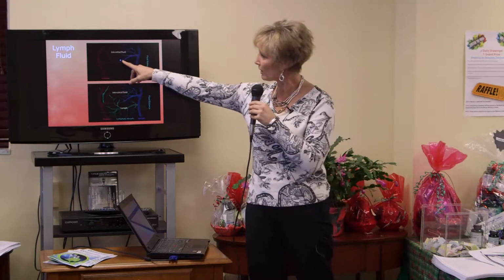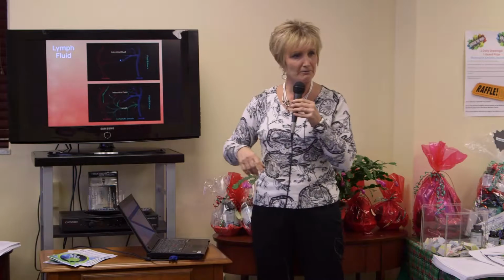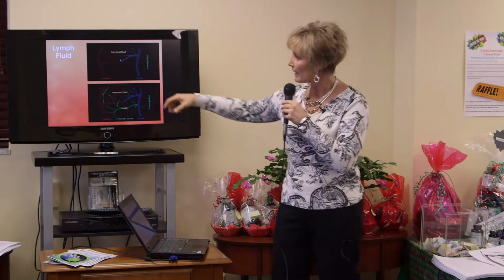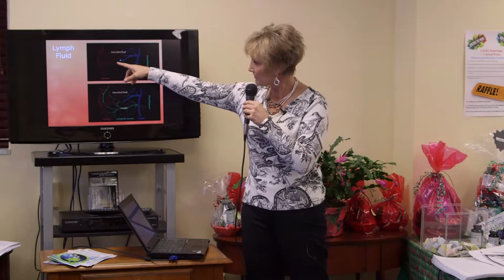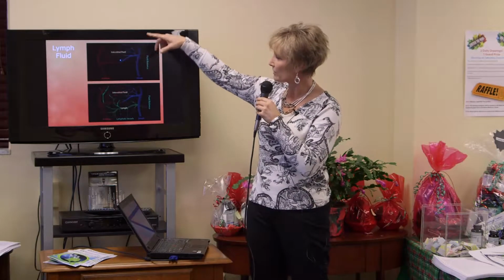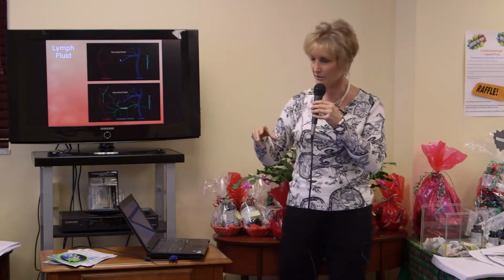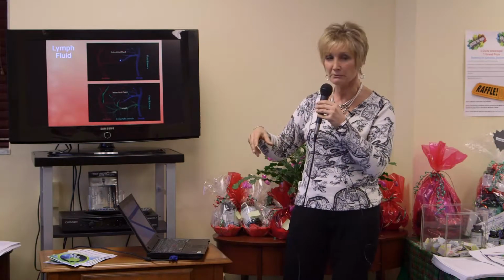You see that little dot there? That's a little bit of fluid in the interstitial spaces. Some of it continues on through the veins and goes back to the heart, but a lot of it seeps out. So we have a lot of interstitial space and a lot of fluid in that space.